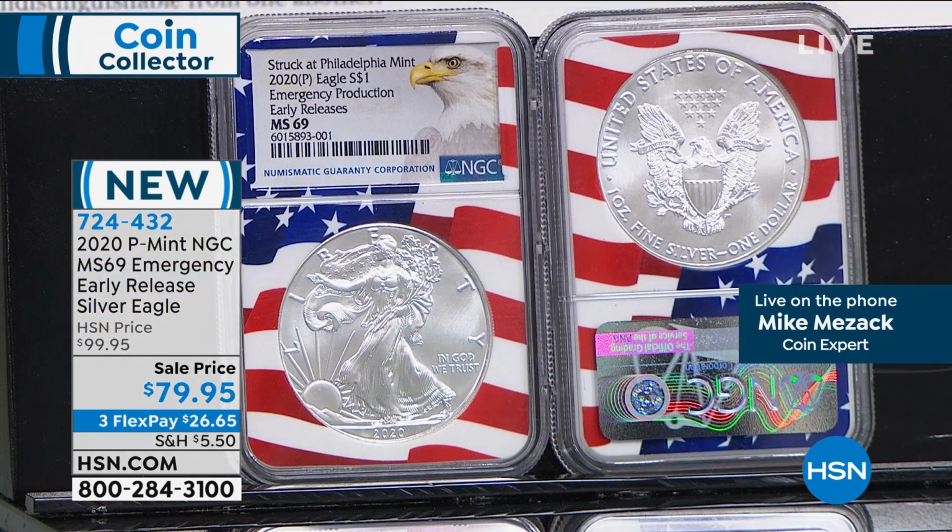Any American Silver Eagle that I sell in Mint State 69 in flag core here at HSN is going to be $79.95, right off the bat. Any of them. I don't care the year, any of them.